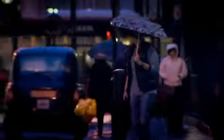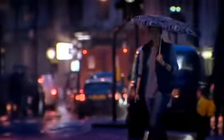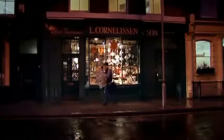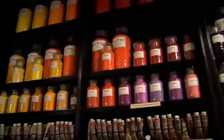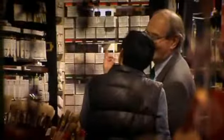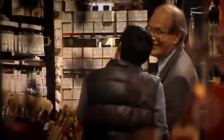More research leads to 15 different recipes for resin. The 15 recipes share 13 common ingredients. And she's found an artist's supply shop which still stocks the ingredients used by anatomists 2 centuries ago. She's meeting colourman Nicholas Wold.